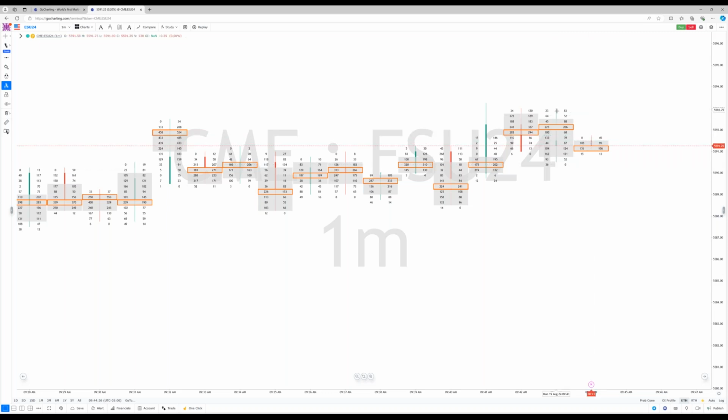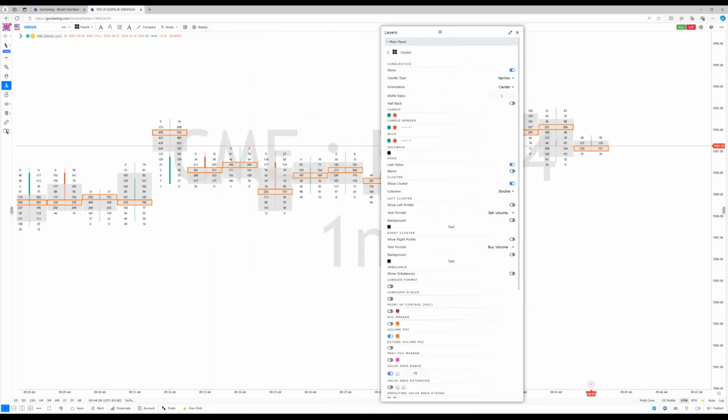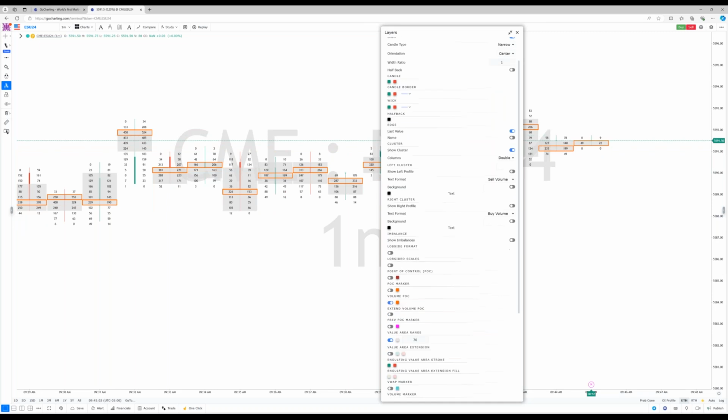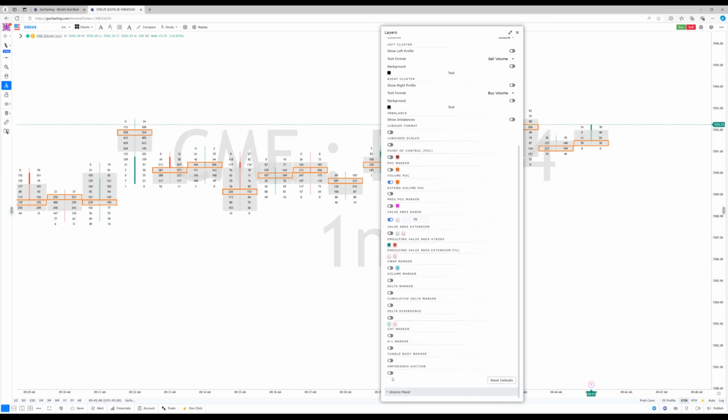Okay. So once you've added your cluster chart, you can see it up in here, right? It says cluster. I'll just show you what this is. There's these 3 layers, these little squares. These are what they call layers, okay? This is where you're going to control a lot of stuff. So if you want to edit it, you can see what you have in here. There's a lot of things in here that you can adjust. I like to keep it simple: volume, point of control. I like to use value areas, but they also have tools like unfinished auction, if you want to look at that, candle body marker, higher low marker, COT marker, delta divergence, cumulative delta. But I'll get into some of these later.